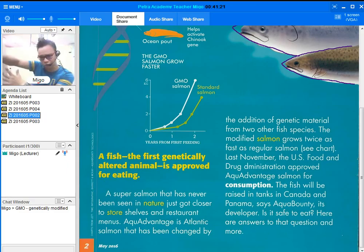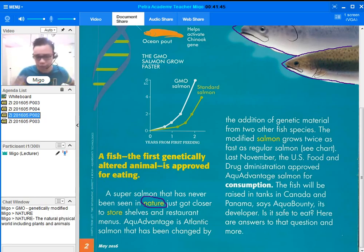But before we talk about those questions, we have to talk about vocabulary words first. And the first highlighted word here is nature. Okay, and I think most of you guys know that word already. But to be more precise, check this out. Check out your chat window, please. Nature. The natural physical world, including plants and animals. Alrighty. And here's my sentence with it. Nature is very strong, and we don't want to mess with it.